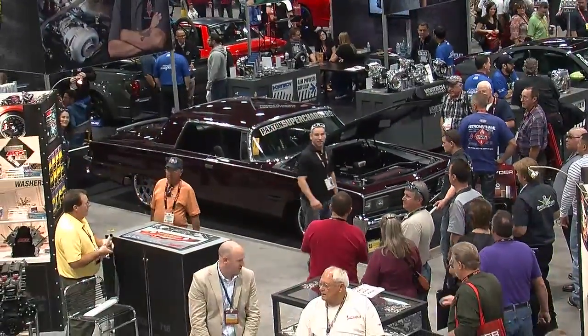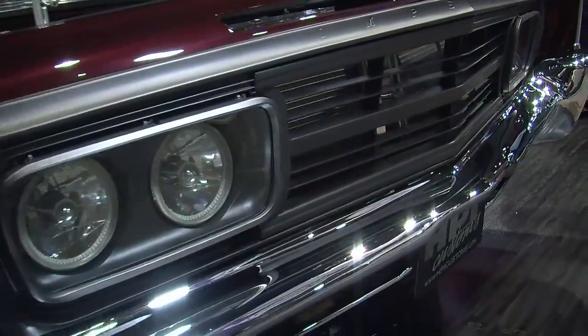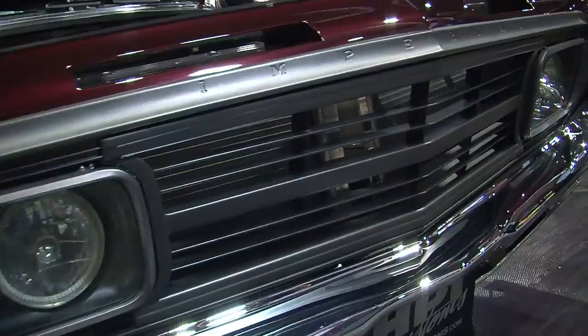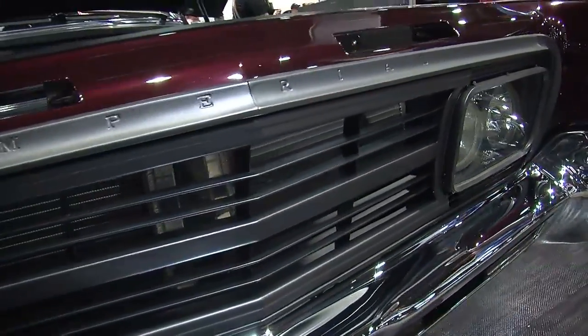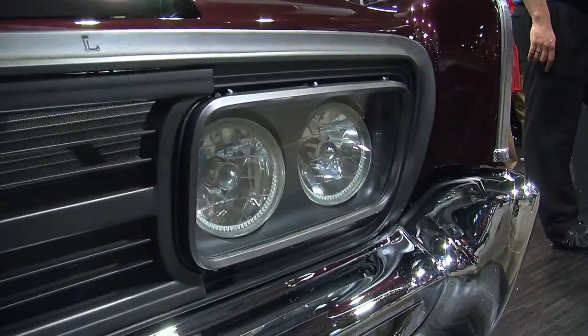It's a 1966 Chrysler Imperial. It's about 3,500 hours into the car. The concept was kind of a BMW M5 inspired old school car. We picked the Chrysler. It was something unique. You don't see a lot of them. And we kind of said, well, what would SRT have done to this car if they existed back in 1966?